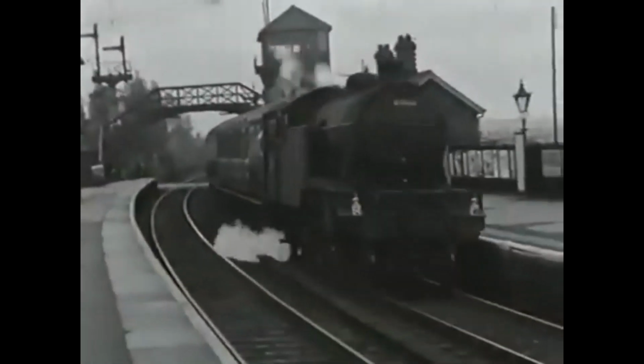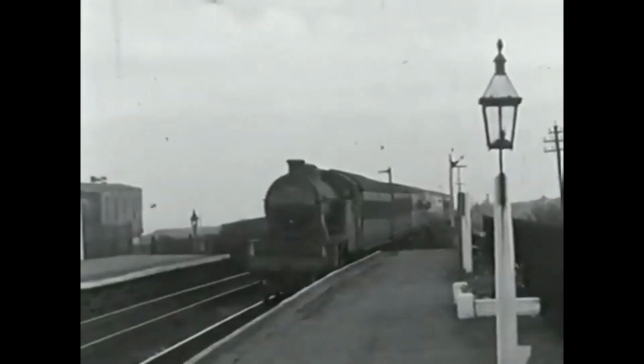The first O2 built, number 461, was allocated to New England alongside the O1s to haul coal traffic to London. The 1921-24 locomotives were also allocated to New England.